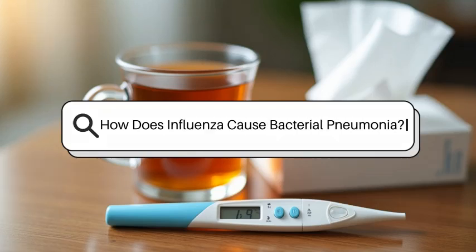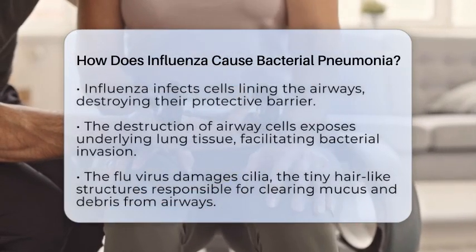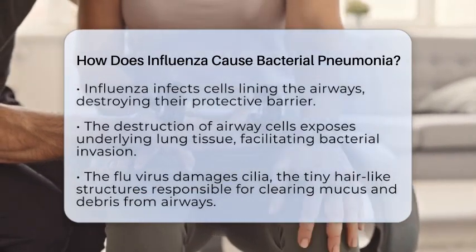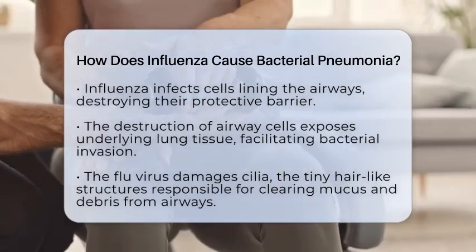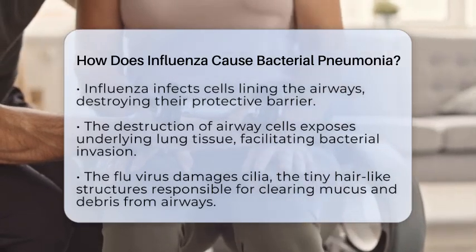How does influenza cause bacterial pneumonia? Imagine catching the flu and then suddenly feeling much worse with a deep cough, chest pain, and difficulty breathing. This can happen because influenza can lead to bacterial pneumonia, a serious complication. So how does this happen?